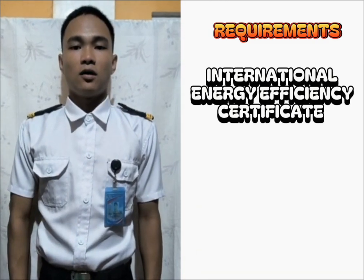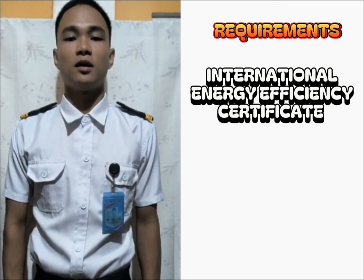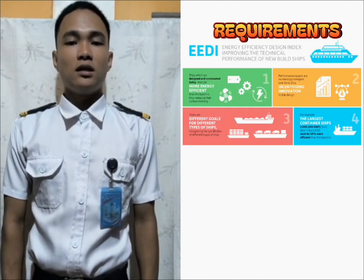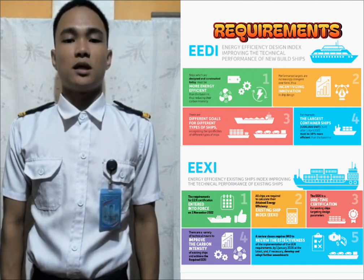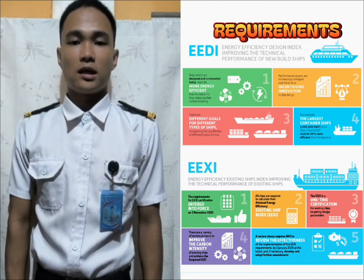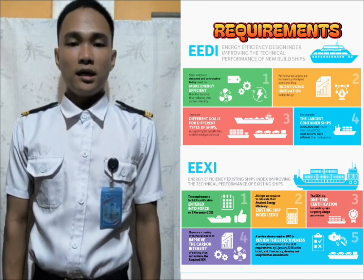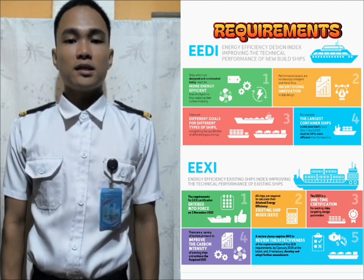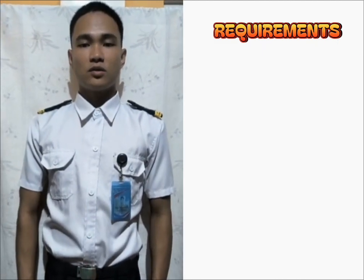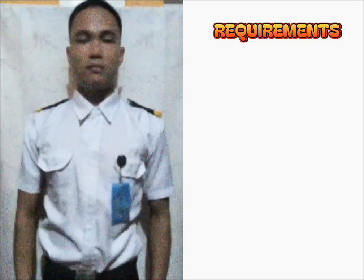IEE certificate, or the International Energy Efficiency Certificate, which applies to ships of 400 gross tonnage and above. For ships to be able to acquire this certificate, they must comply with the Energy Efficiency Design Index or Energy Efficiency Existing Ship Index. This too promotes energy efficiency, reducing emissions of greenhouse gases like carbon dioxide while producing more power and reducing the ship's fuel consumption. EEDI is applied to newer ships while EEXI is applied to existing ships. By having less emissions while maintaining energy efficiency, ships contribute less pollution and less impact to the environment.